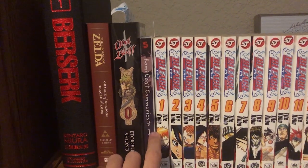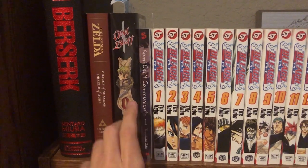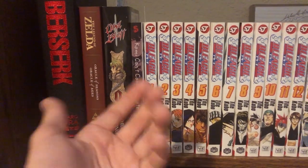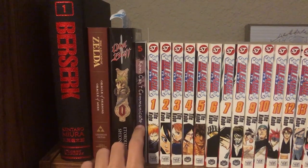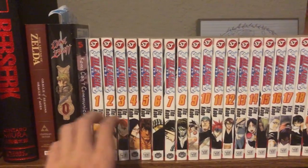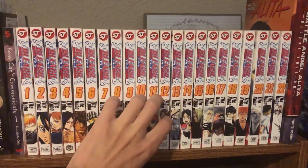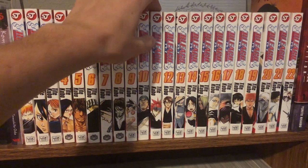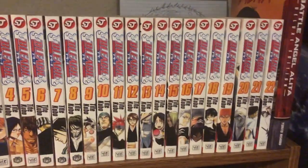We also have Komi Can't Communicate Volume 1, same as Uberblatt, loving this series, can't wait to collect more of it. Love its main character and how she's kind of shy and has to make friends. It's just a really interesting spin on manga in general. Next we have Bleach Volume 1 through 22. Can't wait to collect more of this series. I believe there's 73 volumes in total, so I have a long way to go, but I do plan on collecting the whole entire thing.